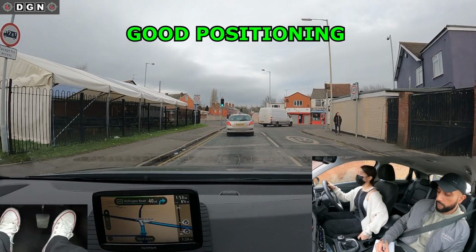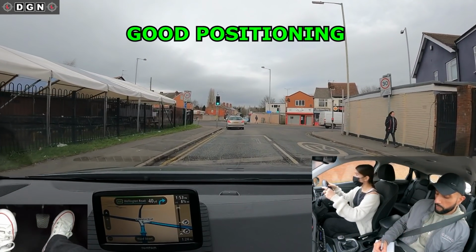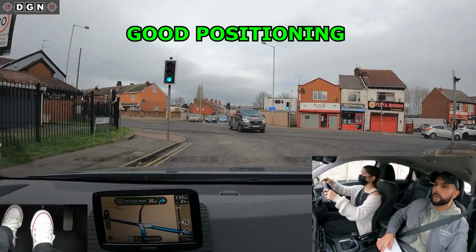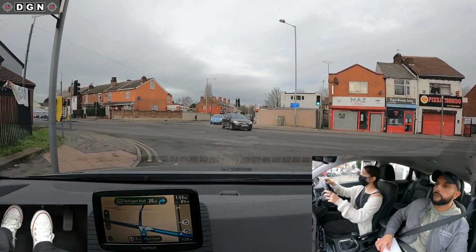This crossroad is slightly staggered, so getting a good position when waiting for the oncoming vehicles can be quite tricky. Daniela positions well. Head. Keep left.